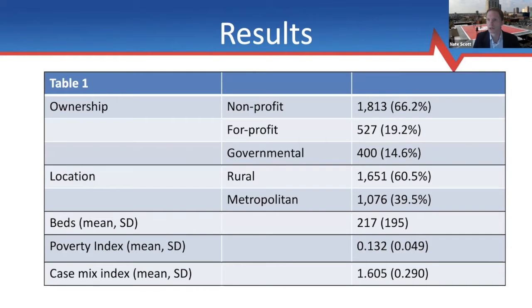Table 1 characterizes the hospitals that were included in this study. For the most part, these are nonprofit hospitals, slightly more than half in rural locations, with about 200 beds and about 13% of the patients in the counties in poverty.